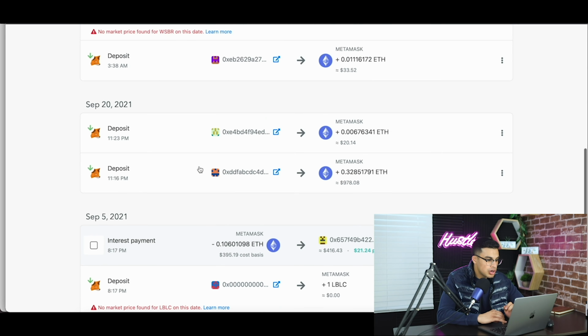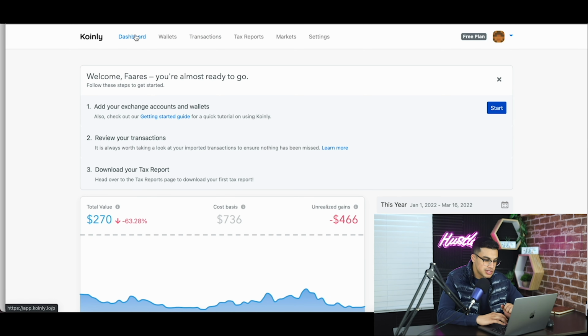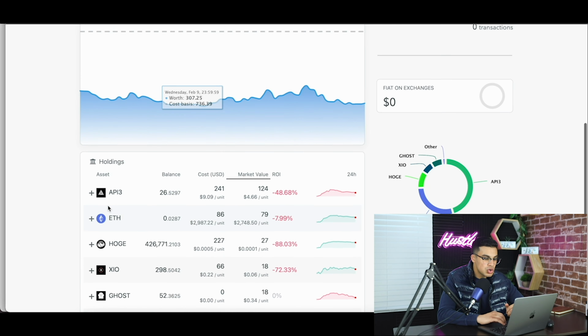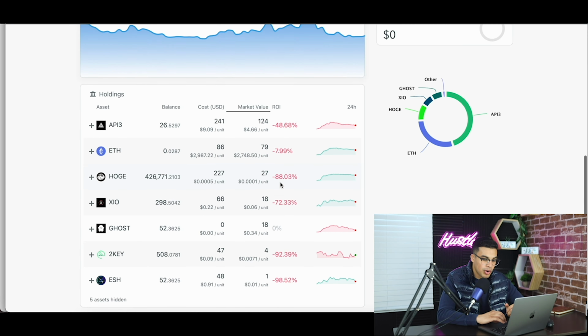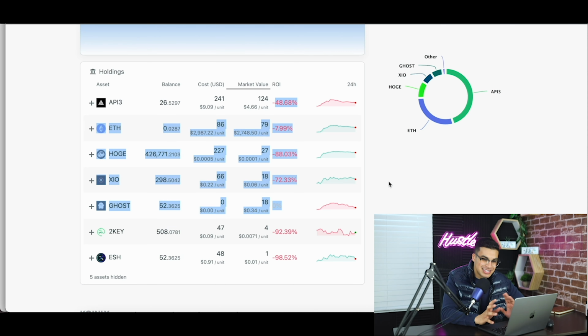Also, if we go back to the homepage of Koinly, this gives a great rundown of how everything is viewed in that specific wallet. It shows the total value. That's how much money I have in terms of dollars in this MetaMask wallet. It shows the cost basis, and it shows your unrealized gains. It has a great chart over here, and it shows you all your holdings that you have in here as well: the cost, the market value, and your ROI. And as you can see, my ROI is not the best, but like I said, this is just my dummy test account, so it's nothing too concerning.